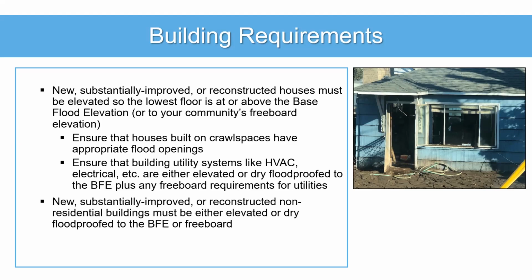And making sure that the appropriate elevation information is out there, that the property owner has that, is going to be really key too. So getting an elevation certificate on the building in its damaged state, like you can see in this example here, is really important to be able to establish how high it needs to be elevated upon the rebuild if it's substantially damaged.